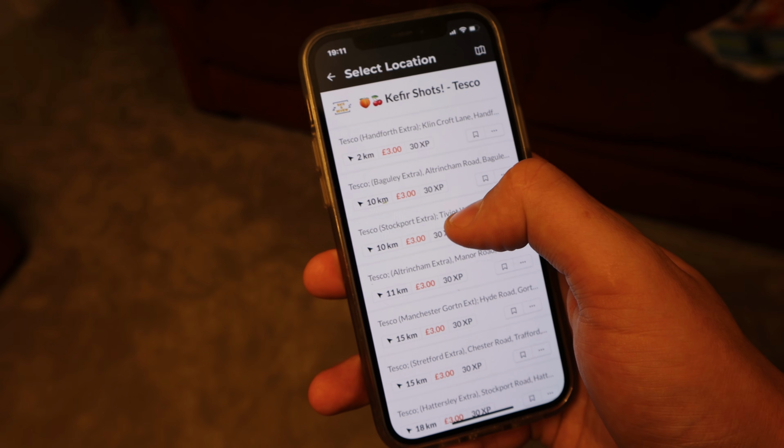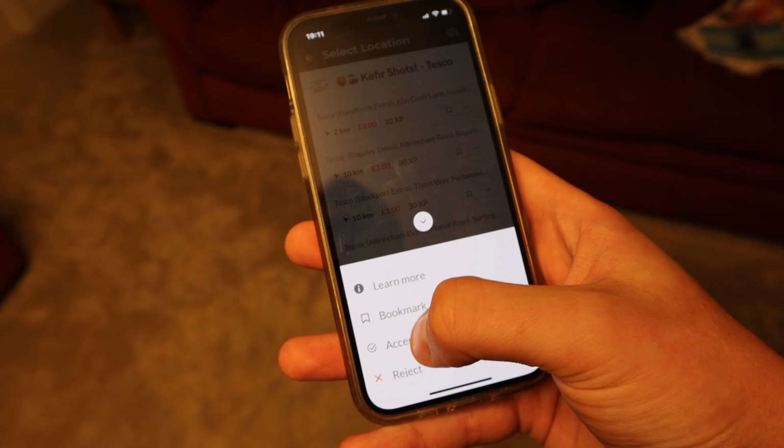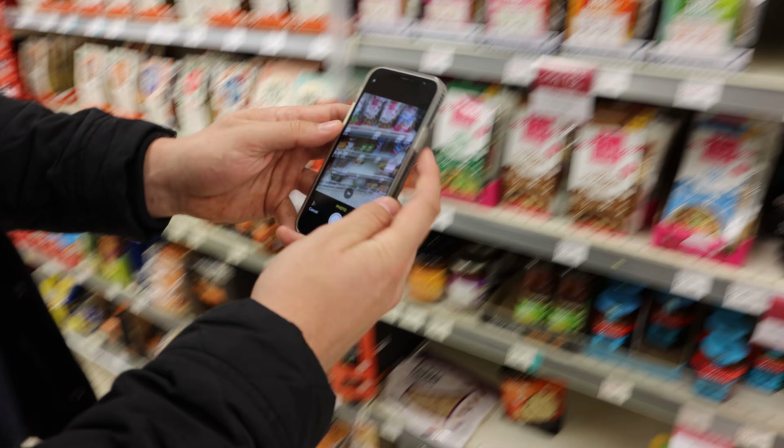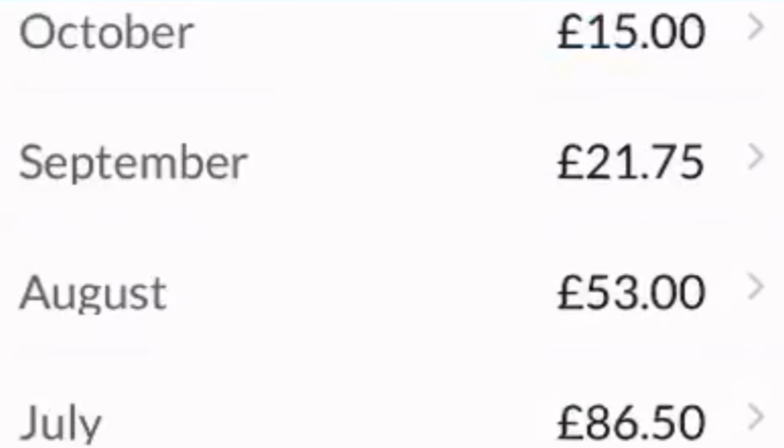Roamler is a pretty neat app on your smartphone which allows you to make super convenient money on your phone whenever you want. Probably one of the best legitimate side hustles that you might have never heard of, but I'm going to assume you know the basics of the app, so let me dive straight into it. Let me show you how much I've made from Roamler since I started using the app back in 2017.